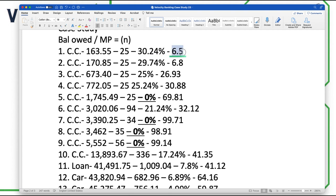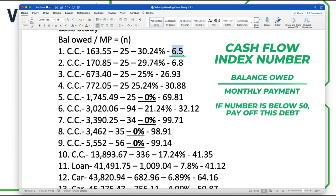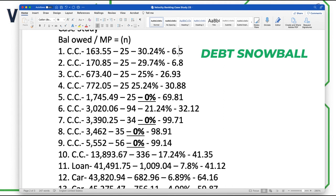If you're wondering what this number here is, this is a cash flow index number, okay? Now this is another strategy that you can implement on top of velocity banking or on top of Debt Snowball to help you identify which debt you should really go after according to cash flow recovery, right? The lower the number is, the more attractive that debt is to pay off, right? And the way you get the cash flow index is you would take the balance owed divided by the monthly payment. You should get this number. If the number is below 50, that's an attractive debt to go after. If it is above 50, it is not attractive to go after, okay? In the Debt Snowball world, it ignores this. It ignores that model. All we're looking at is balance when it comes to Snowball.